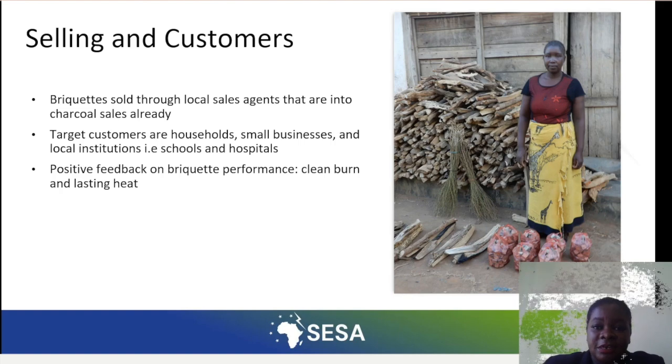In terms of selling and our customers, briquettes are sold through local sales agents that are into charcoal sales already. Our target customers are households, small businesses, and local institutions such as schools and hospitals. We've received positive feedback on briquettes performance, such as clean burn and lasting heat. Our aim with the selling is to reduce the sale of charcoal and to reduce the sale of firewood. That is why we had to use the same people who are selling charcoal and firewood. We had to recruit them into being our sales agents.